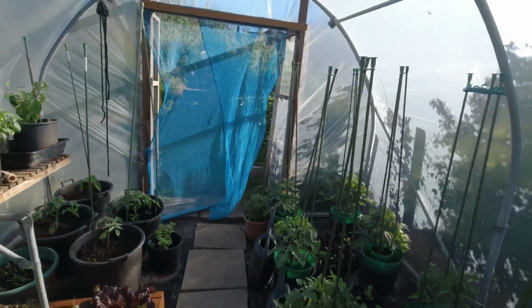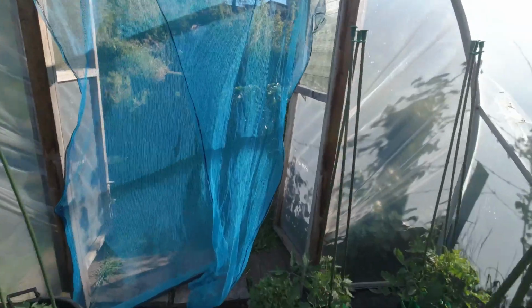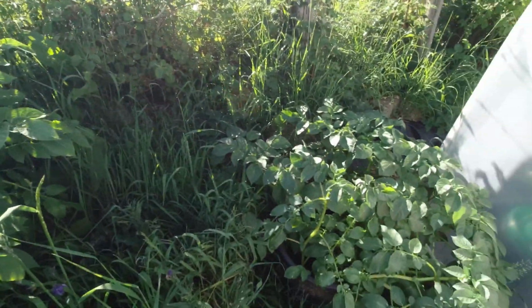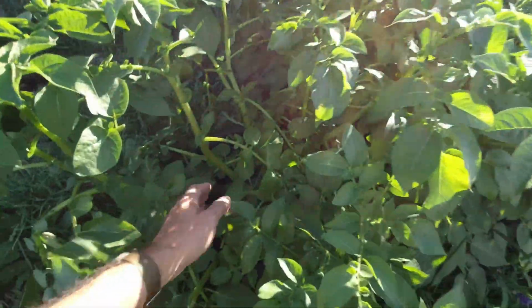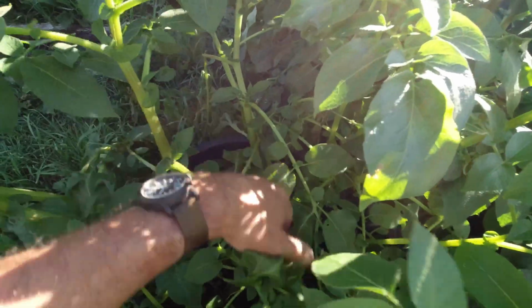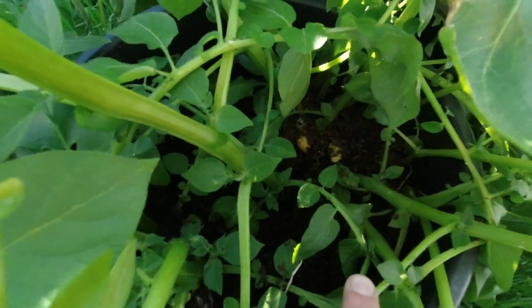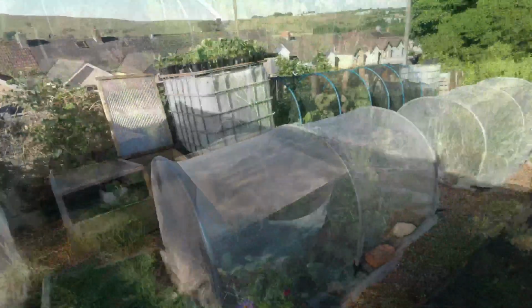Now immediately outside the polytunnel I put the potatoes that I started early, and they're really pushing out now. And I noticed yesterday when I was watering, you can get down in there, there's definitely some potatoes beginning to surface. So it won't be long before we have those out and enjoy some new potatoes.